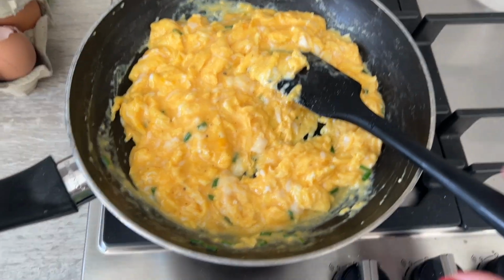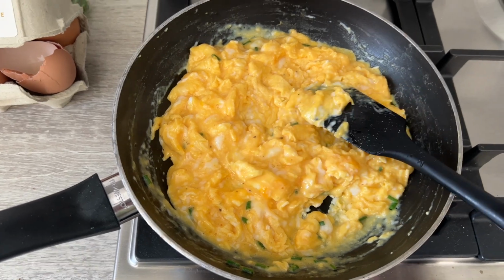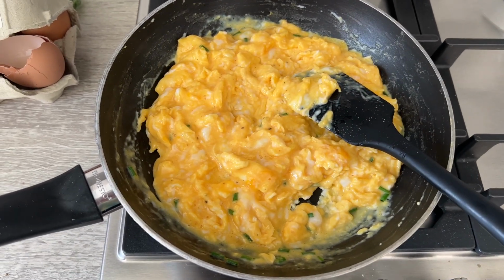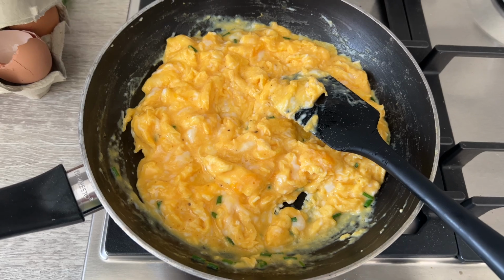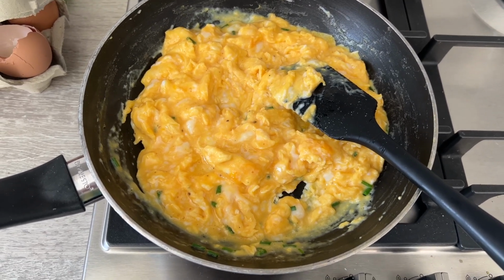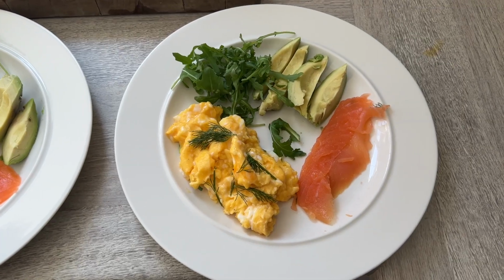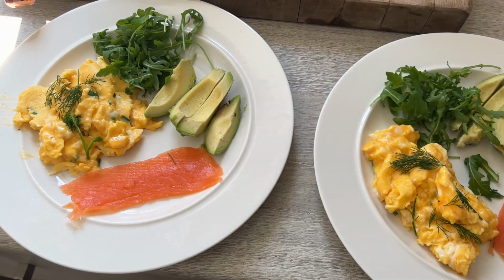Now turn your heat off just before it's finally finished, because it will continue to cook a little bit when you've actually turned the heat off. So that for me is done. I like mine quite loose and creamy, and we're just chopping up the rest of the bits to go with it. There we go. Perfect brunch for two.